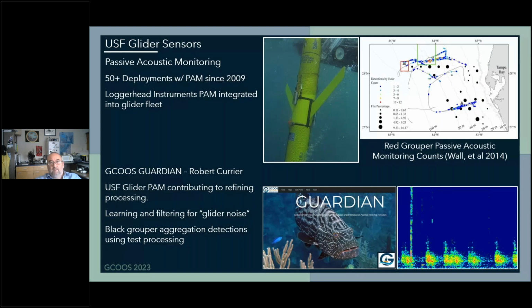In the future, we're working now with Bob Courier, who introduced me, and he is developing a new website and hopefully a new auto detection algorithm that we intend on hopefully being able to use on all of our data and process all that data. We've given access to all of our old data to at least start filtering out glider noises and start learning a number of sounds.